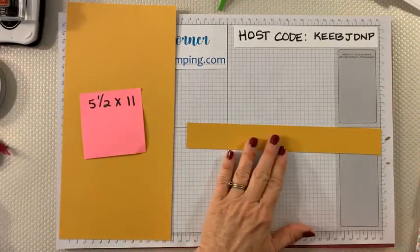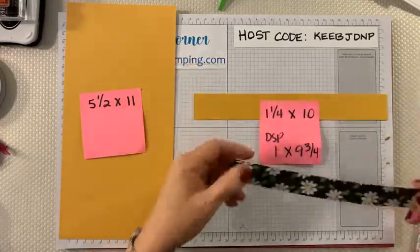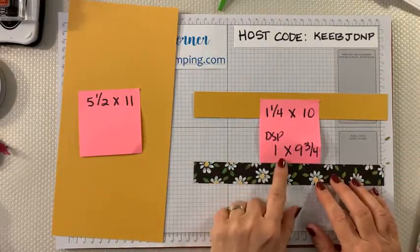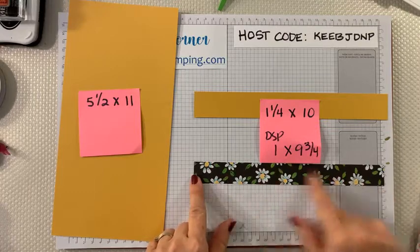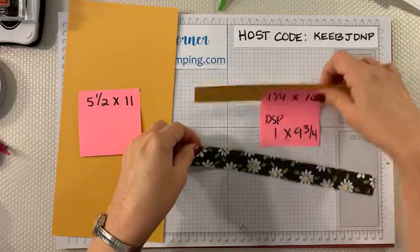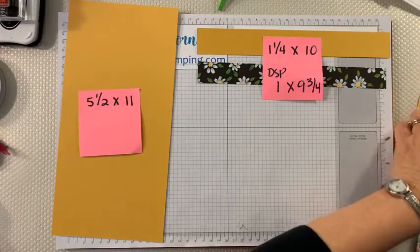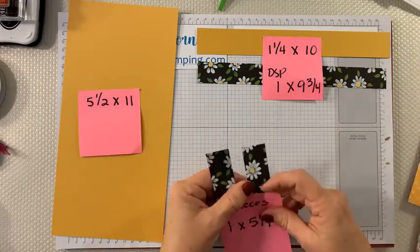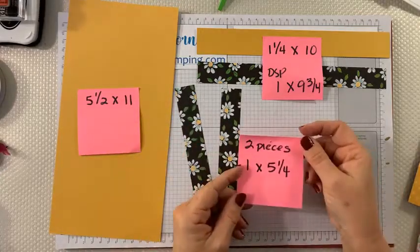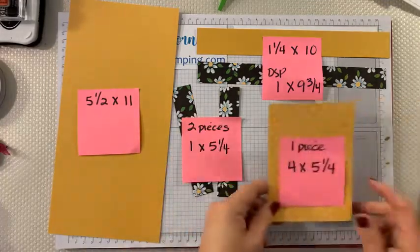You also need another piece, and this piece is 1.25 by 10. And then you'll need a piece of designer series paper that matches it. And this piece is 1 inch by 9.75 inch. So you need those two. I'll put those up here. You will also need 2 more pieces of that same designer series paper. There's 2 pieces, and these are 1 by 5.25 inch. I'll leave those right there. You need 2 of those.